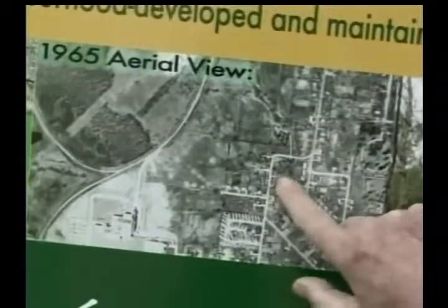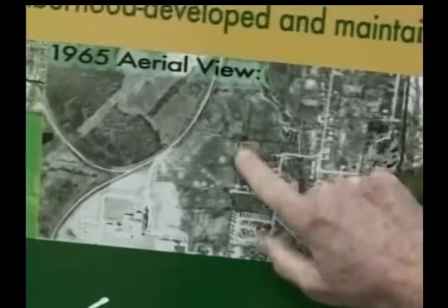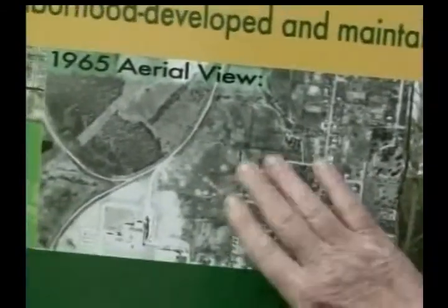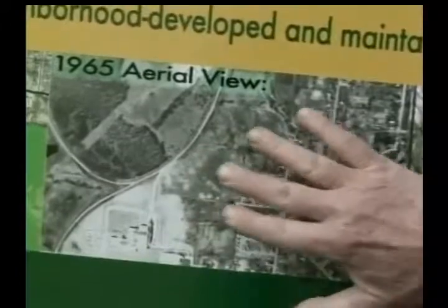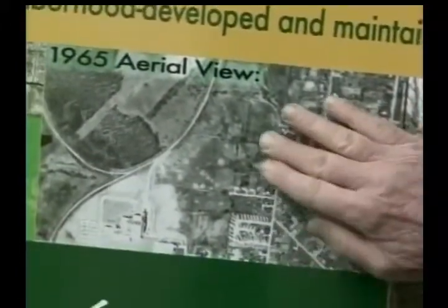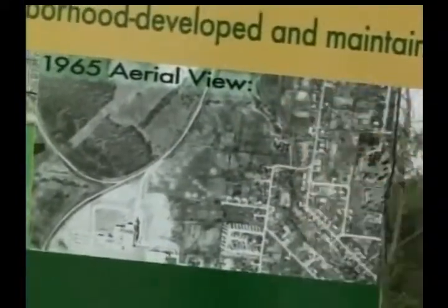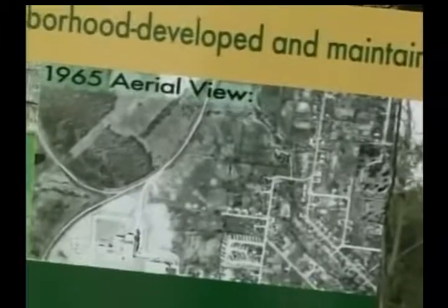I get confused easily. Okay, we're right here, and this is all part of World Peace Wetland Prairie, and then this Pinnacle Prairie is where the water comes from that flows into here. And of course, the land right up here is now all an apartment complex, so it's quite different from 1965.